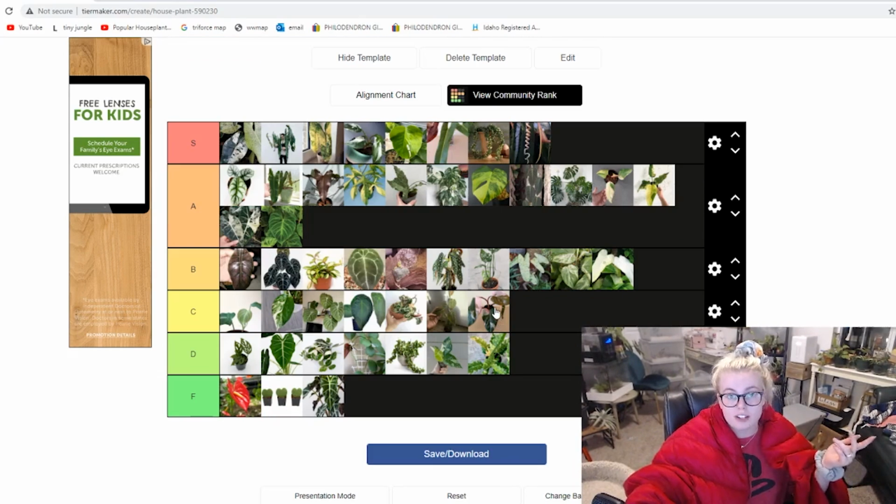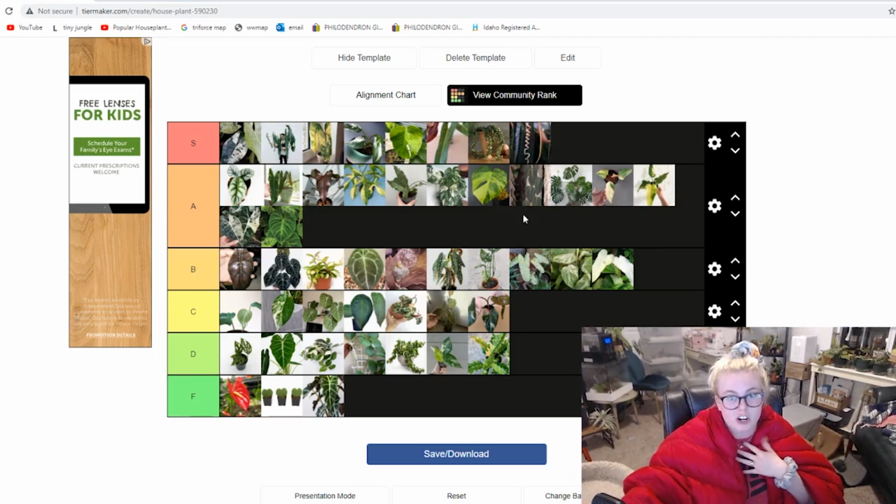If you want to make one of these, please tag me so that I can see. I mean, even if you don't want to make a video, screenshot it, share it to Instagram. Let me know how you would have rearranged these plants. And then I think I might make some more of these. I might do a Philodendron only one or Monstera only one. Or if someone wants to make me those lists and then send them my way, I will credit you and then share that link with other people and make a video myself.